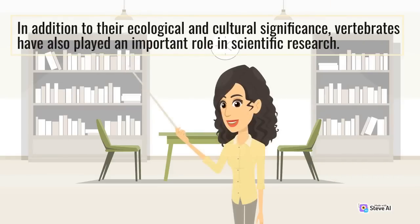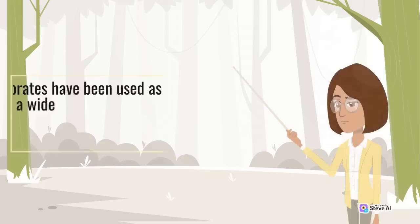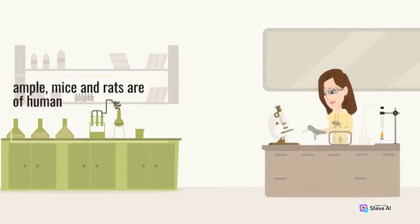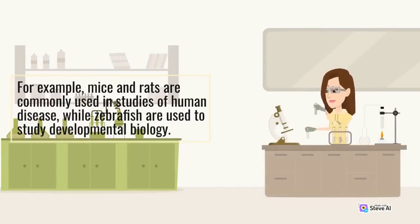In addition to their ecological and cultural significance, vertebrates have also played an important role in scientific research. Vertebrates have been used as model organisms in a wide range of scientific disciplines, from genetics to neuroscience. For example, mice and rats are commonly used in studies of human disease, while zebrafish are used to study developmental biology.